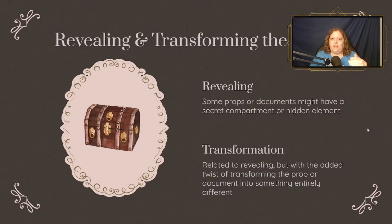So unlike revealing, this is where you've been looking at a prop for a long time, and it transforms in some way. A good example of this is origami, right? A document that you suddenly need to fold up that reveals something new about it, a secret message of some sort.